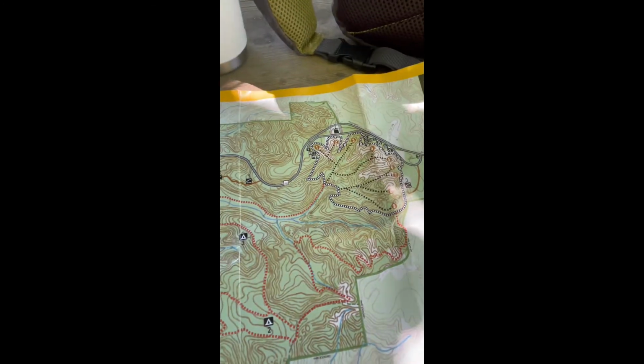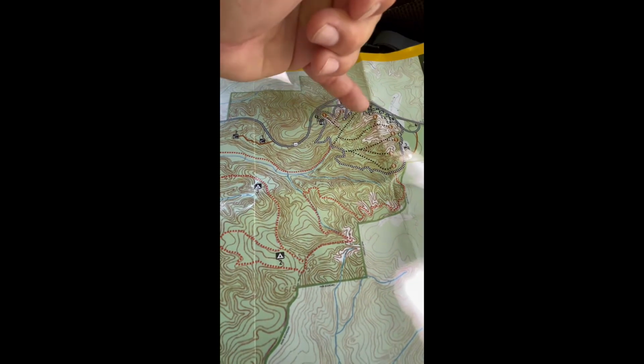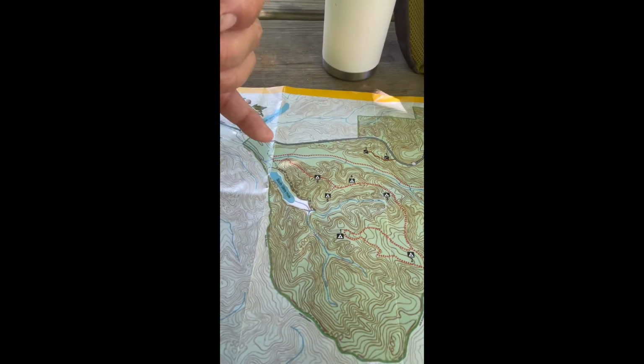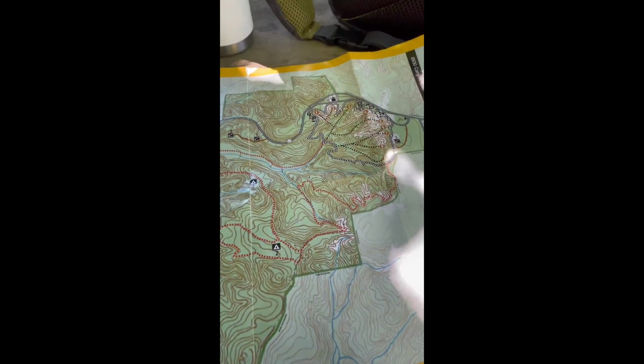So here's the trail that I took today. Started up right around here and then came around, did the canyons up in there, and then when I met up back at the red trail, I went all the way around and came back into the white loop trail again and right back where I started.